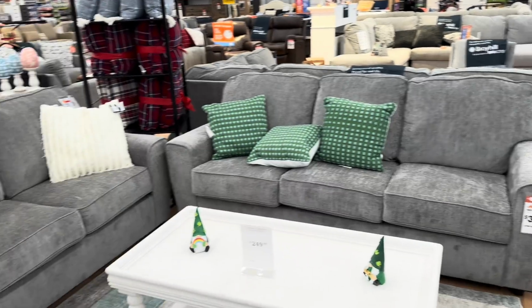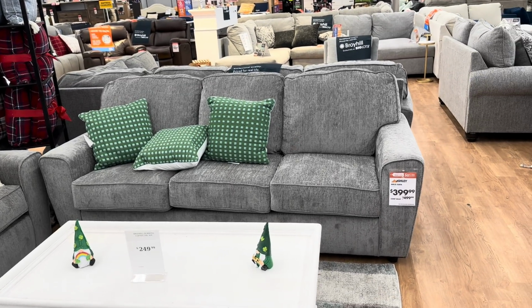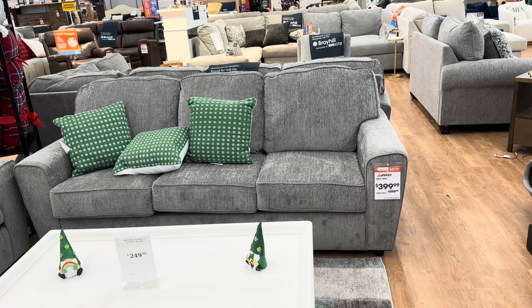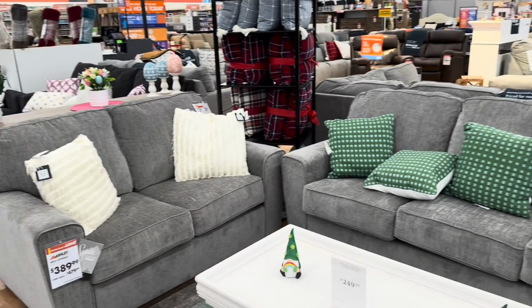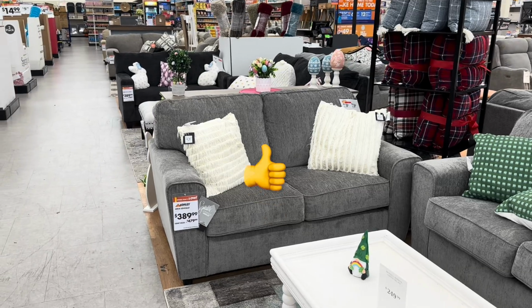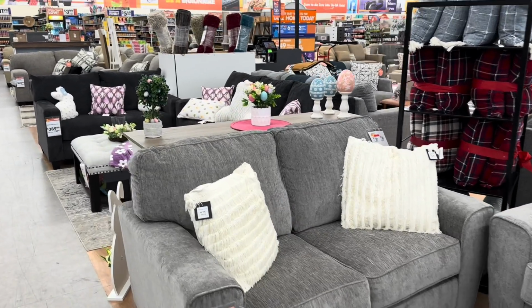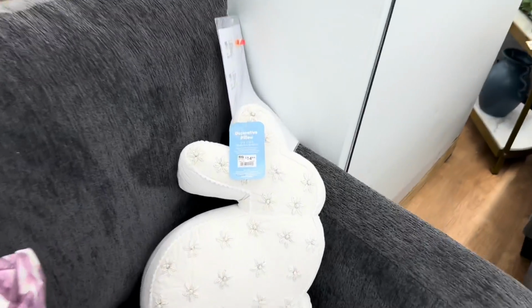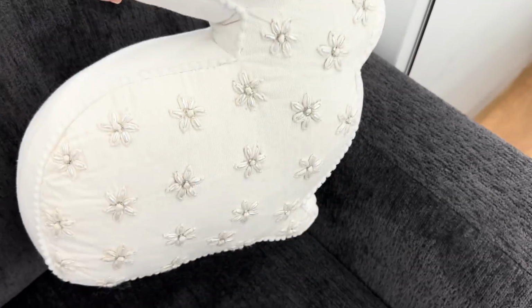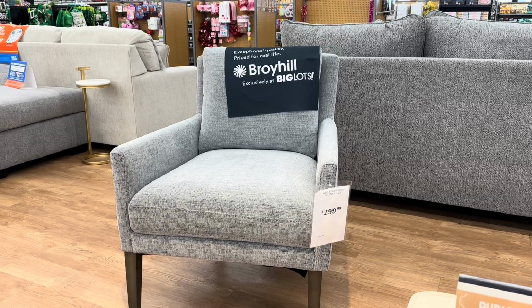Okay, now this two-piece set here, we have a love seat and a sofa. This one is by Ashley. Okay, this is the Alaris sofa. It is $400 and the love seat is $390. Another wonderful find here at Big Lots. Oh goodness, look at this cutie pie here. This decorative pillow, how cute is this? $15, guys. So cute.